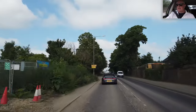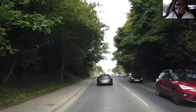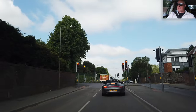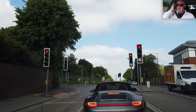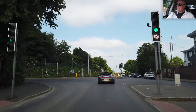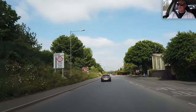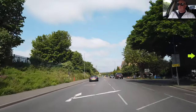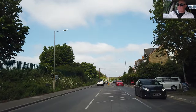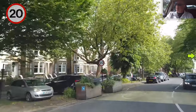Traffic lights ahead, and I want to go straight on, so into the right hand lane. I think I'll take us to the Faversham station, then it'll be station to station, won't it? Zone. Probably for good reason.